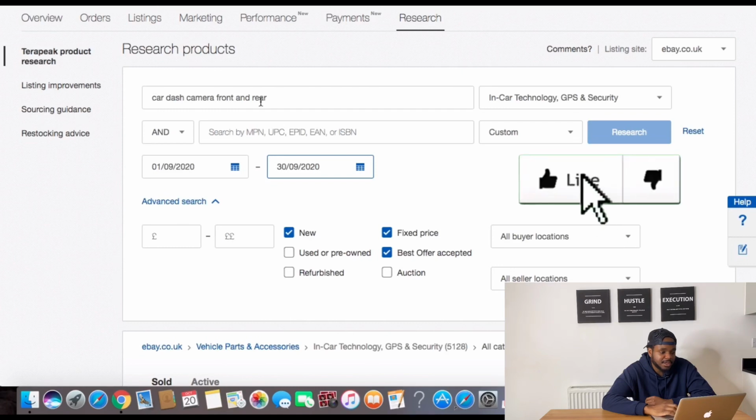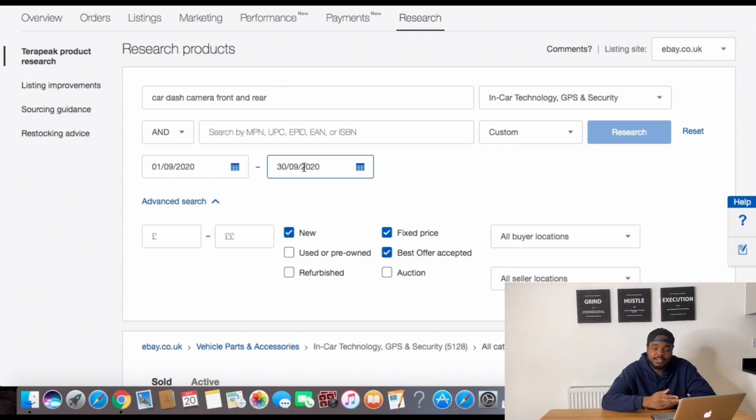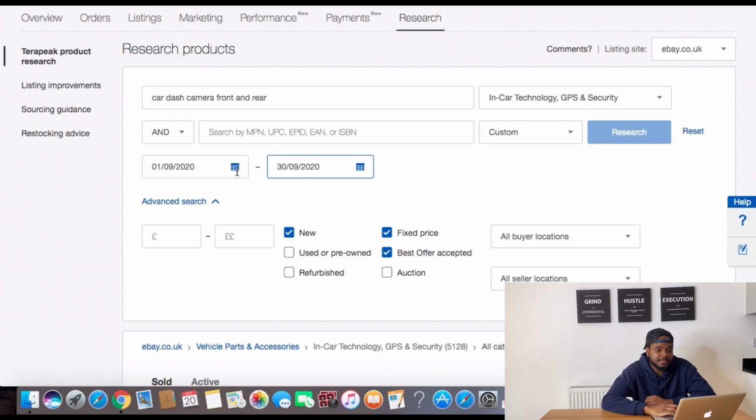So what I've already done is entered all the details. I've typed in the keyword right here. I've entered in the whole of September because I want to see exactly what it did last month so I can have an idea of what it's going to do in the following months. So what I've done is put the 1st of September to the 30th of September, and then I've selected new, fixed price and best offer accepted.